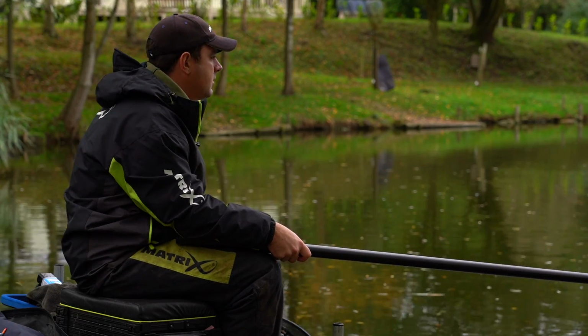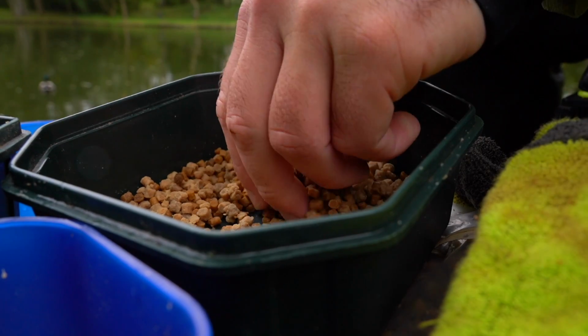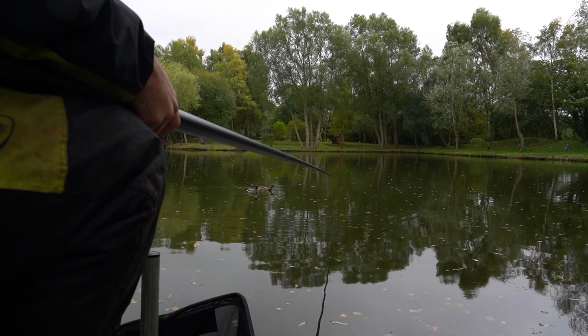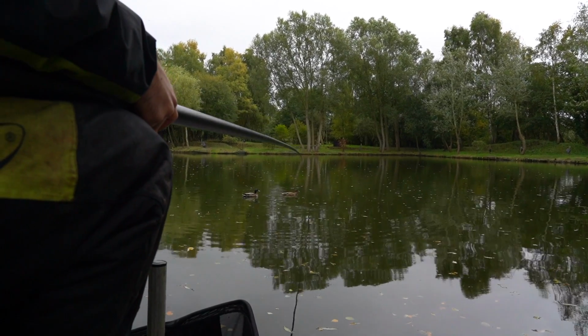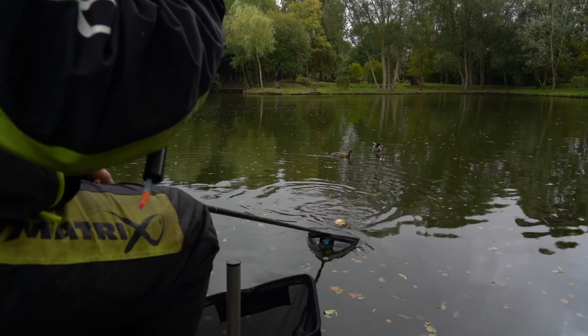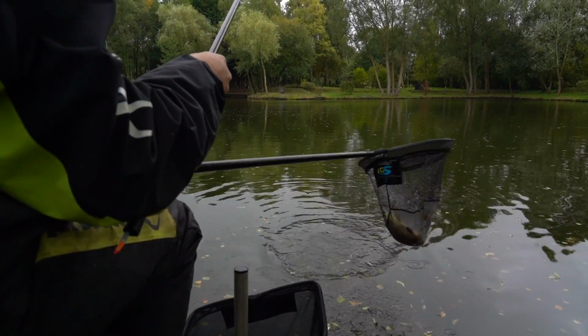The other one, everyone loves a pellet. It's just 4mm pellets. The one thing I would say, this comes from my carp fishing, if you ever watched a fish pick up a hard bait, they sometimes do spin it and eject it quite quick, and then they just find it easier to actually get involved and digest softer bait.